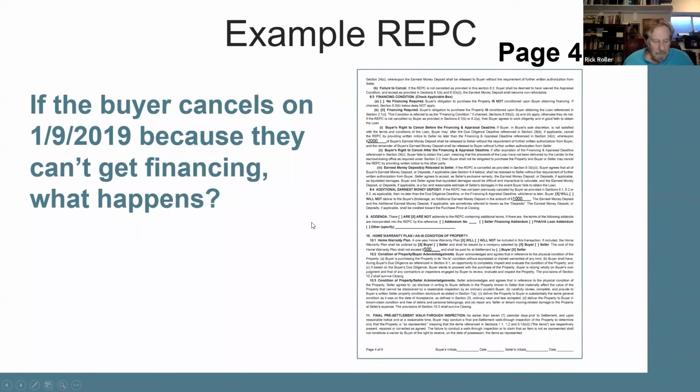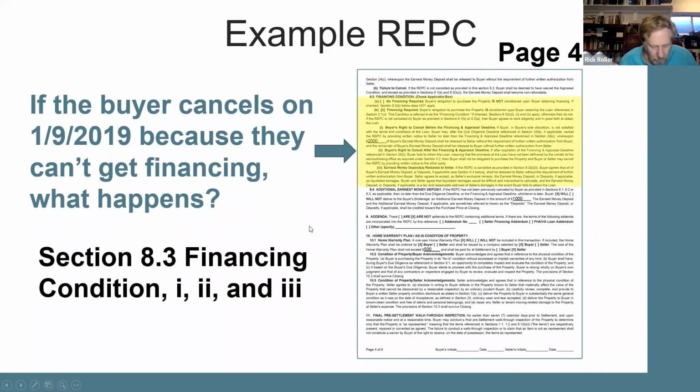Okay. So what happens here, boys and girls? Unless there's another addendum that extended that deadline, which I don't see one, 1/9 is past that deadline. So they can't cancel based on financing and appraisal. So what happens? Well, the buyer could lose their earnest money if they don't go ahead and close by the original settlement deadline, or the one they extended it to, which was January 31st on this one.